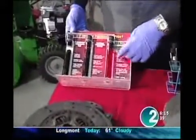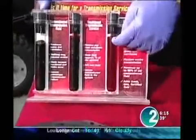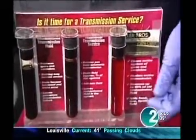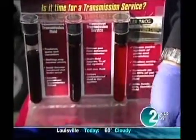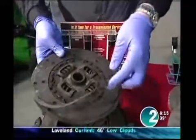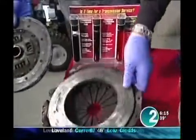You know, your transmission fluid's supposed to be red and clear. AAA reports that if your fluid's not clear, then you're risking having one of the most expensive repairs possible, and that's with a transmission. These things can go upwards of $3,000–4,000 today. This is just the clutch, and you can see how the disc is actually coming apart on this clutch. I mean, this thing is toast.